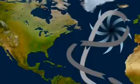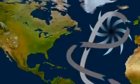Now, of course, that's not going to happen again because the glaciers of North America are not there. And is there any other big chunk of ice anywhere near there? Oh, yeah. We'll come back to that one.